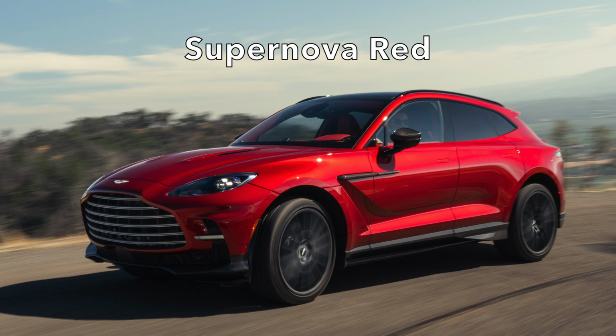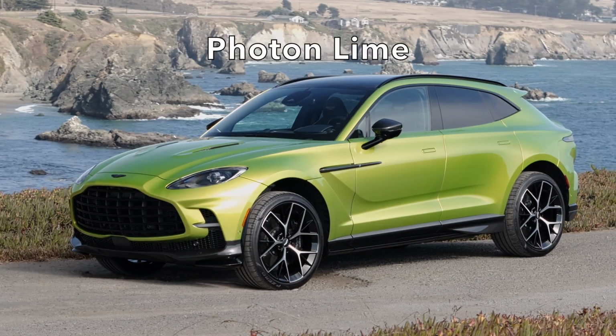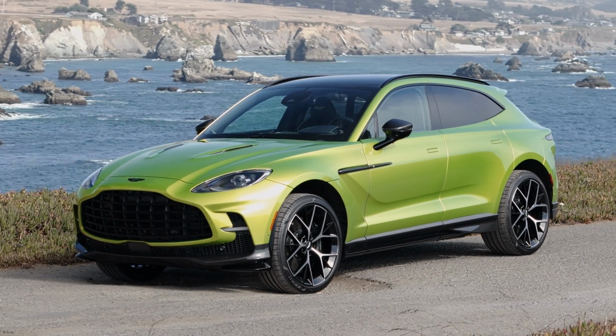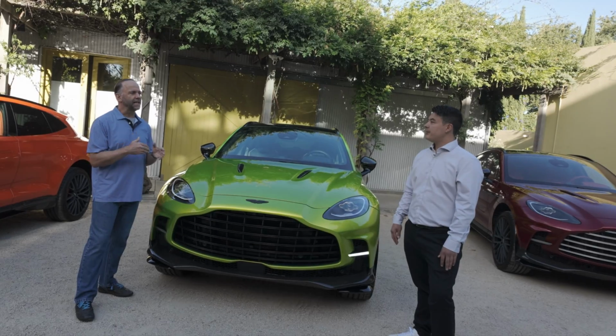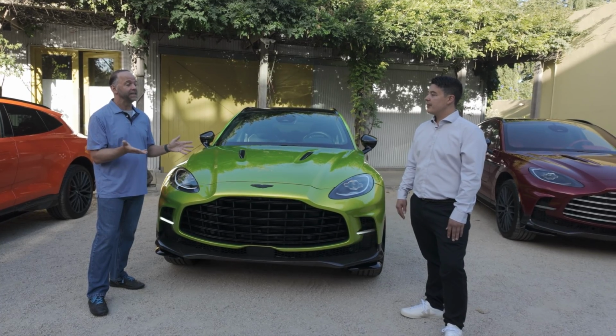Yeah, you've got great colors on this car, but you can see the lines on this vehicle, and I feel like you've got a lot of super luxury SUVs out there, but this one feels pretty distinct. It's got a real long hood, pretty steep windshield angle. Tell me, what was it like to design the car and make it have an Aston Martin look and feel while keeping the practicality of an SUV?